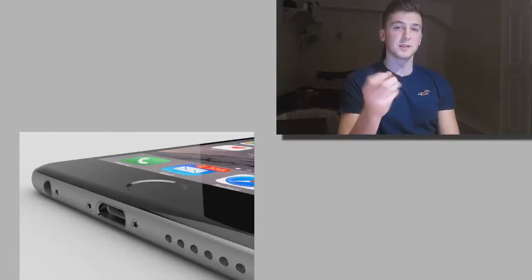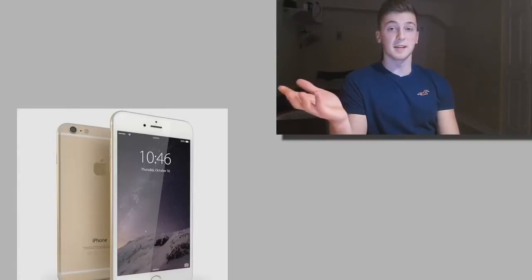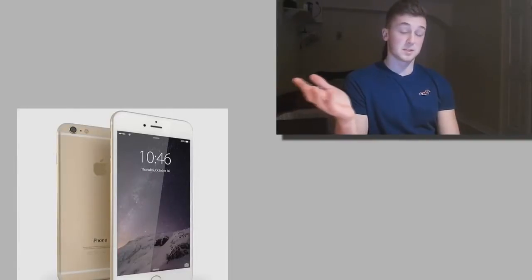Minor differences here and there, different tweaks internally, but externally it's physically going to be exactly the same. That's actually pretty much it.